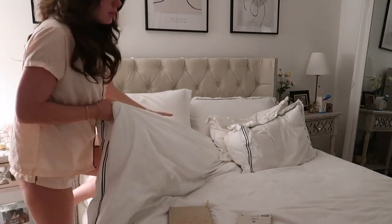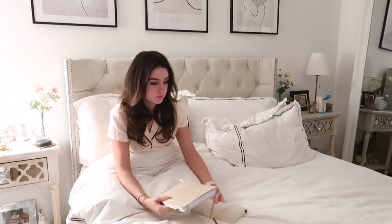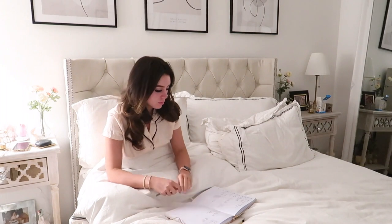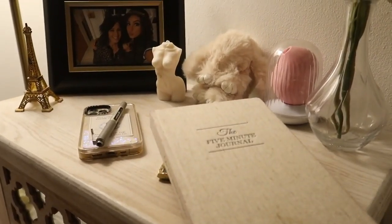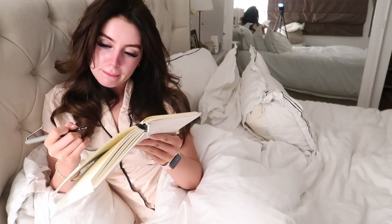I head to bed at about 10 o'clock because I like to wake up about 6:30 a.m. so I never go to bed too late because there's no way I would wake up in the morning. And I like to just take 5 to 10 minutes to plan out the day ahead. I like to add things to tomorrow's to-do list, maybe do some journaling or law of attraction stuff. And I also try to fill in my 5-minute journal every single day.